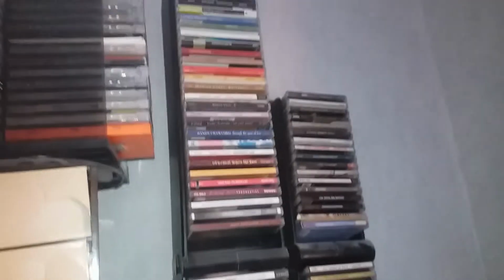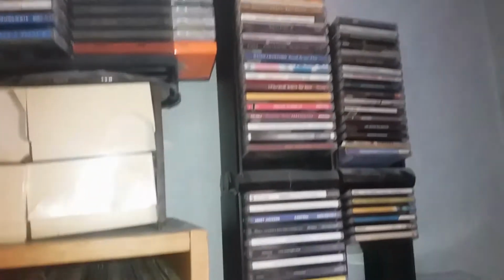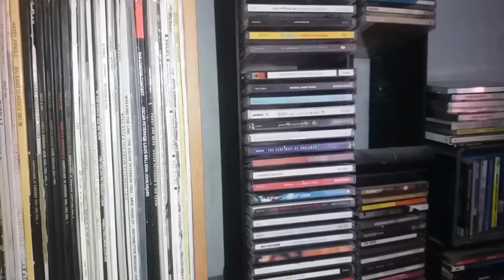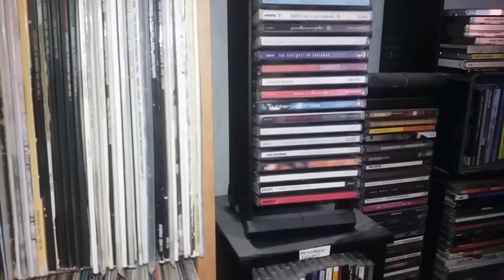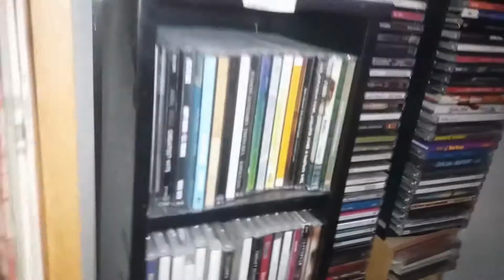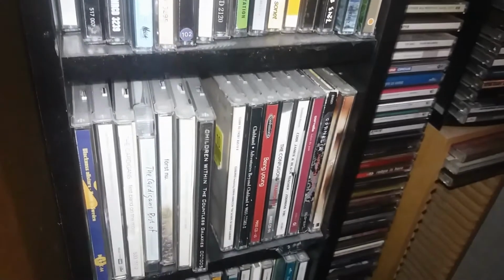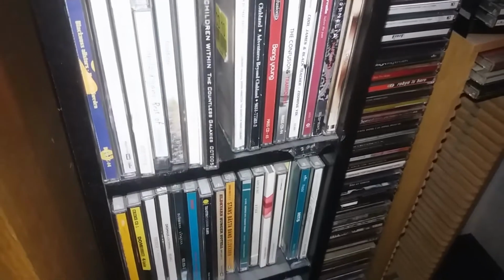Here and all the way up there we have soul CDs with Janet Jackson, with Jamiroquai, with Meshell Ndegeocello, with Prince, with Shalamar, Shanice, Luther Vandross, Jody Watley, you name it. And down here, Swedish music with ABBA, with Ace of Base, Cardigans. We have some really great stuff here.